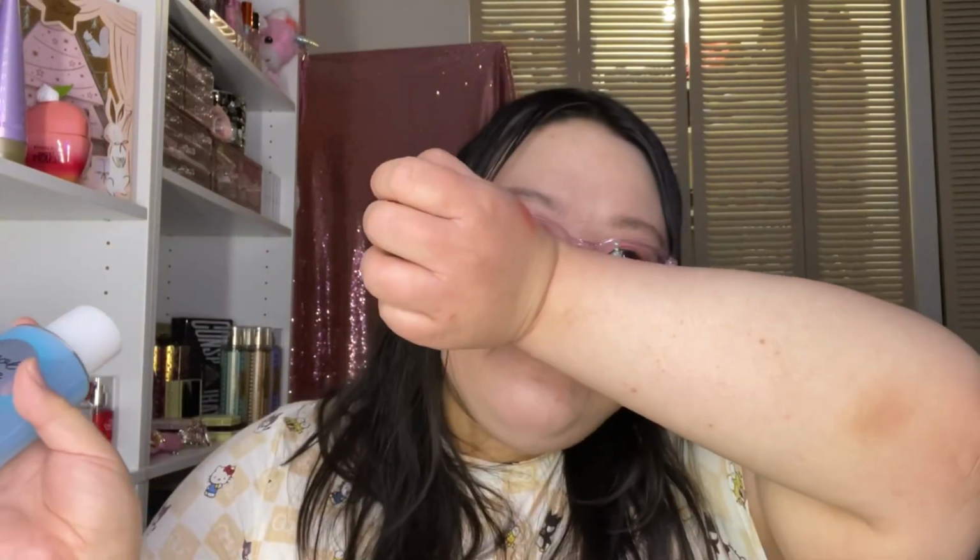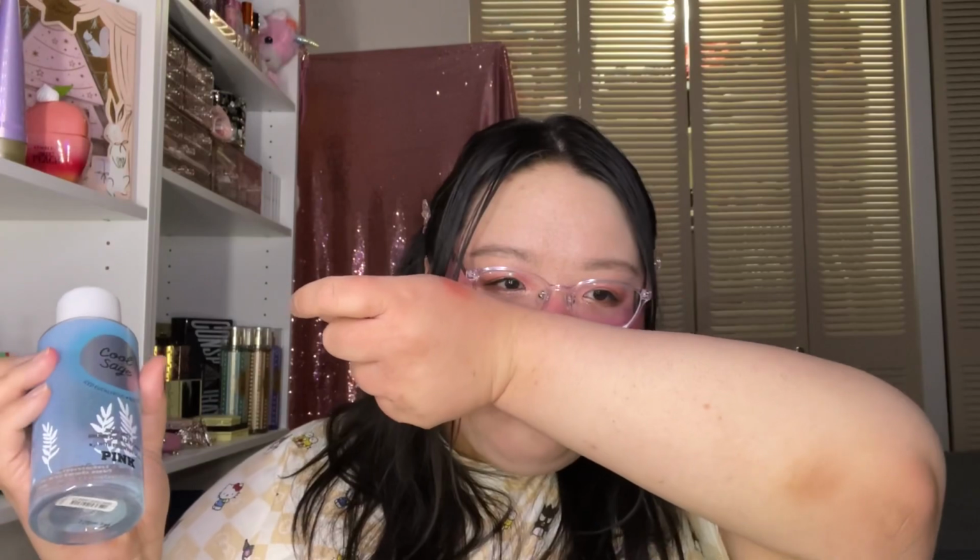Moving along, I will show you guys this scent. Not a lot of people talk about this scent, and I wonder why, because this is really good. It is from Victoria's Secret Pink, and this is Cool Sage. You guys, it has ice eucalyptus and also blue sage. I know it's a really weird combo, eucalyptus and sage, right? Oh my gosh, it smells so fresh. The sage in here is not a very herbal sage. It's more of a medicinal sage. But don't be turned off when I say medicinal sage. It's the perfect combo.